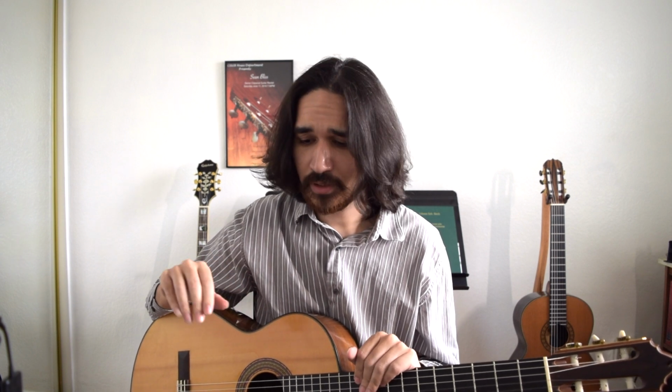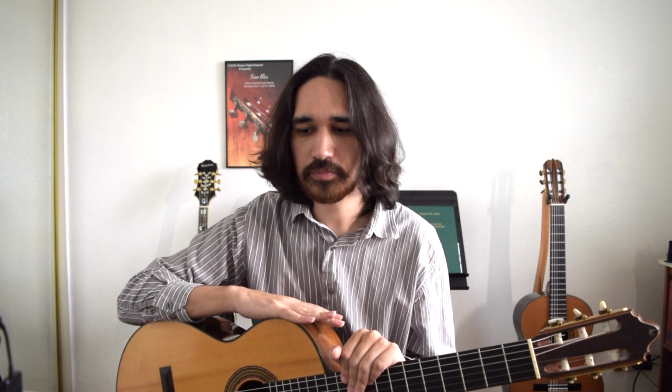From what I gather from Paul's biography, this guitar was built around the time that he decided to become a full-time luthier. And he described in his biography that he would go to these road shows or showcases and have his guitars displayed on tables, and people would come up and talk to him about his instruments. So I have a feeling that this guitar was built for that purpose.